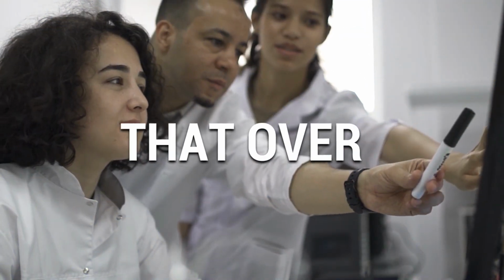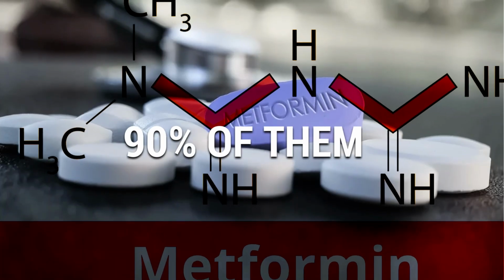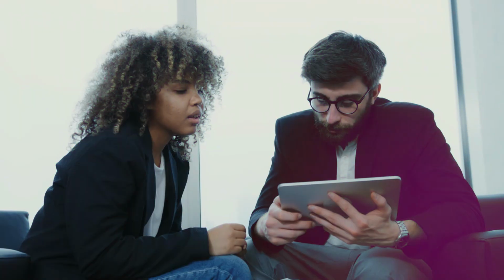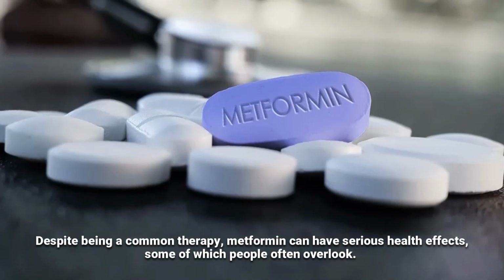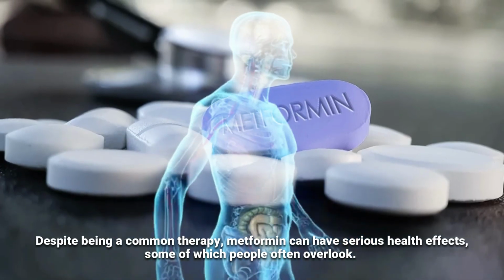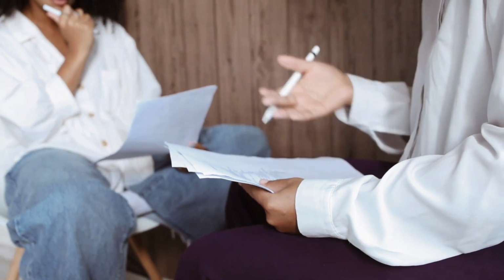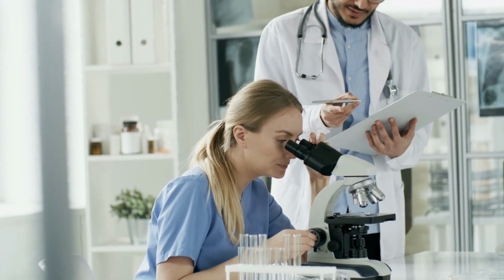Did you know that over 500 million people suffer from diabetes worldwide? And around 90% of them rely on metformin as their main treatment. If you're watching this, chances are you're part of this group too. Despite being a common therapy, metformin can have serious health effects, some of which people often overlook. That's why in this video, we're going to explore some of these commonly ignored side effects of metformin, and chances are you might already be experiencing some of them.